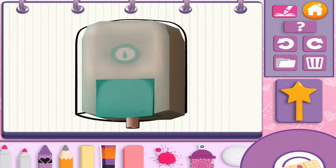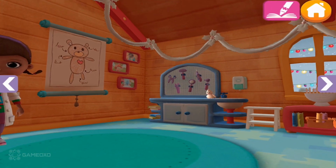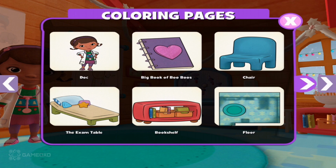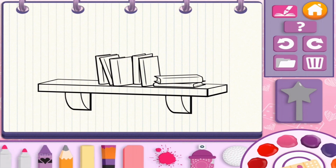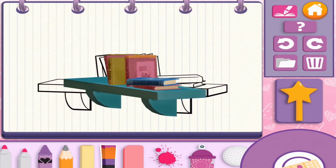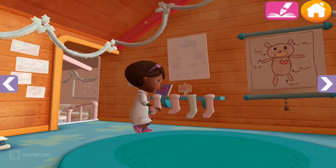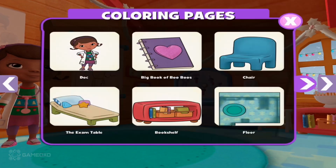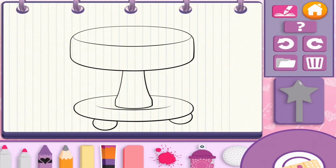Awesome! Look at all these great drawings! A shelf. The magic paintbrush. That's amazing! Wow, these drawings are really great! The rolling stool. The magic paintbrush.